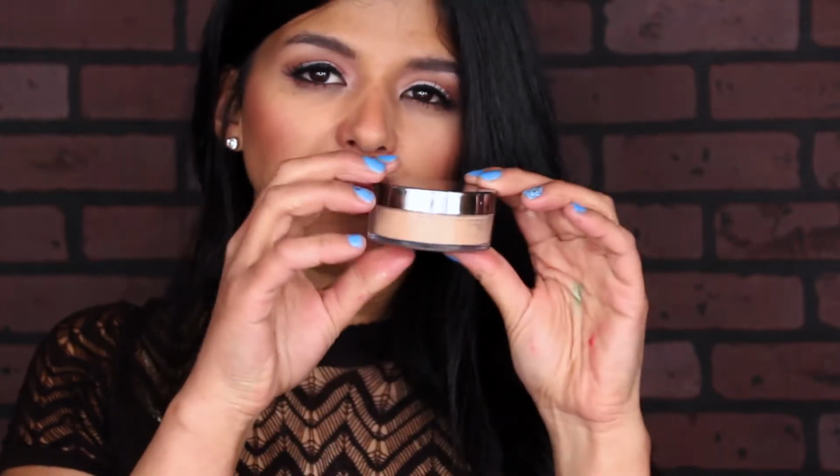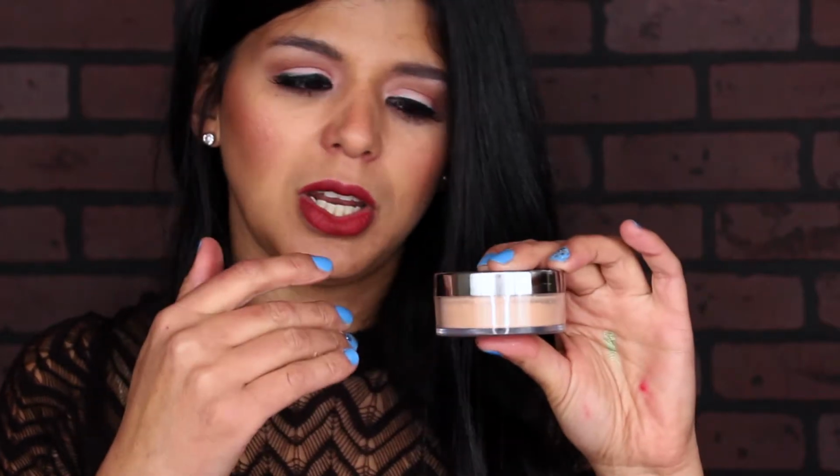What I'm gonna do is I'm gonna buy a puff and put it on top, and I feel like that way the powder is not gonna come up. I'm gonna try it, then I'll let you know if it works.